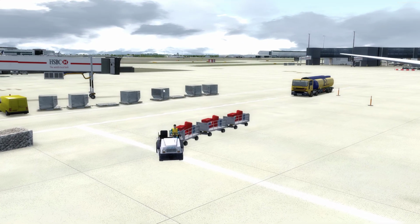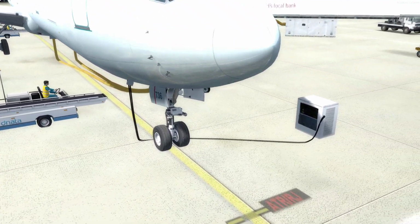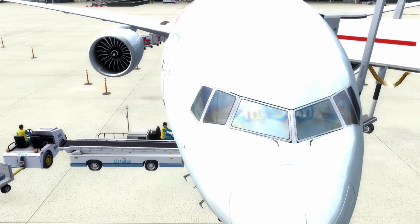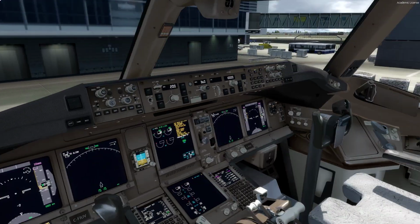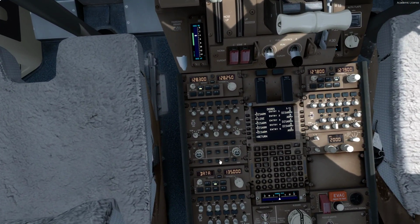Here comes the baggage, which won't take long at all to load. I was pretty much going to wait for the passengers to load on today. And as the baggage starts loading, we might start the APU soon. Normally, I'd probably start it when baggage finishes.